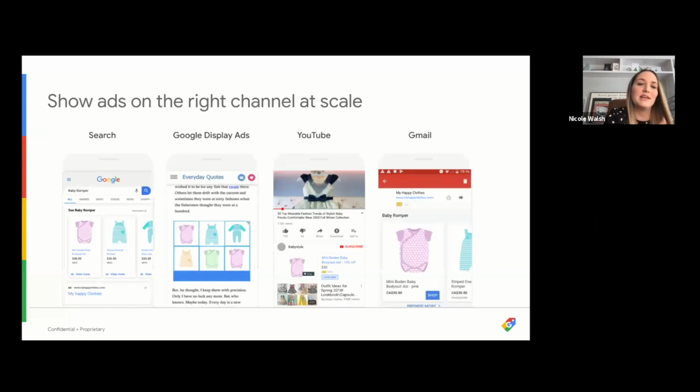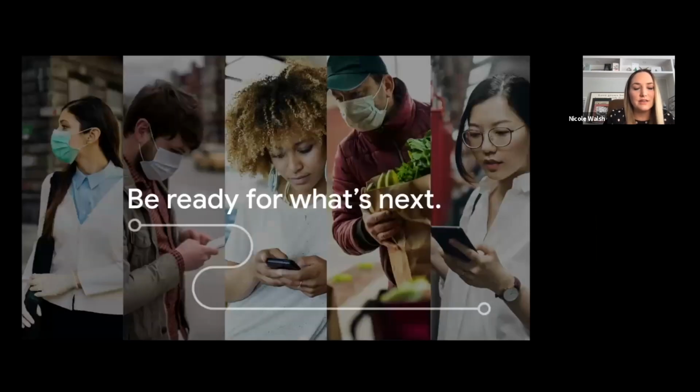And last but not least, it's important to note that Smart Shopping campaigns reach users across surfaces, and they show on search partners, the display network, YouTube, and Gmail. So they're across all of those surfaces. And when you launch a Smart Shopping campaign, you'll have maximum visibility and discoverability across those surfaces.